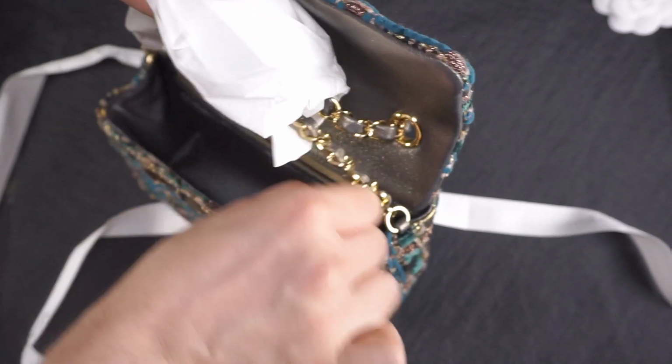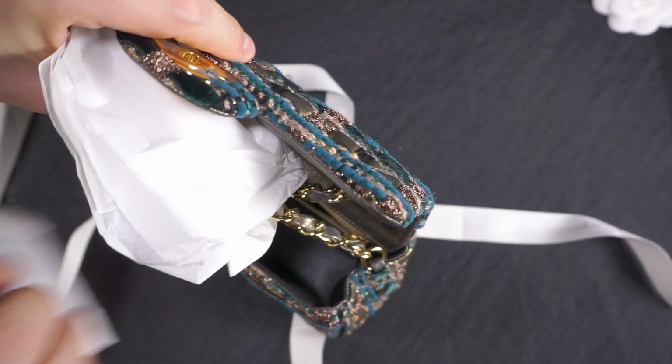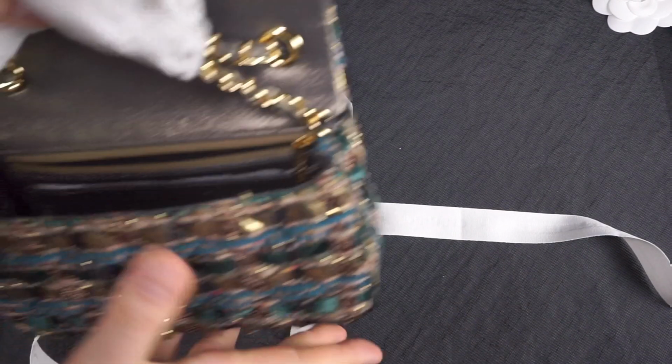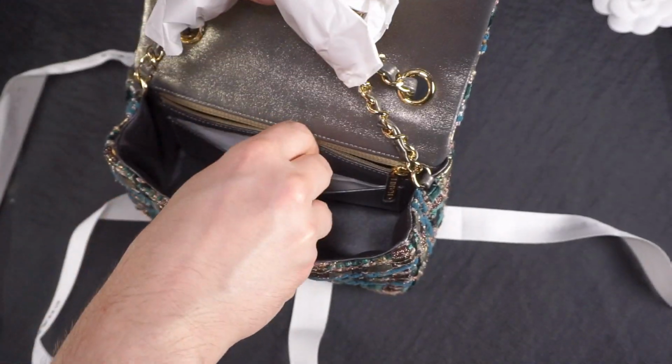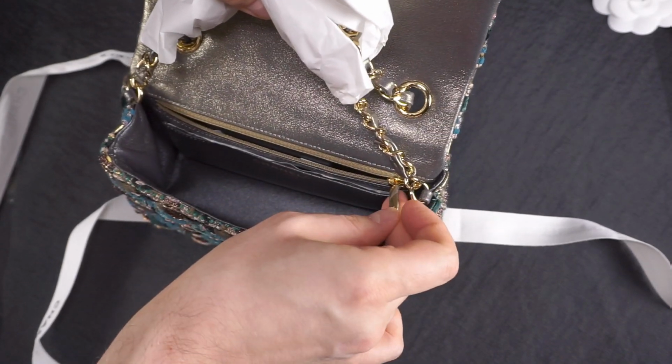And let me just double check my authenticity card. Where is it? Let me see the inside. Give me a second. Okay, cool. That's the right number. You always got to check that your numbers align and match. Here's some more tissue paper. Little sticker on the zipper.